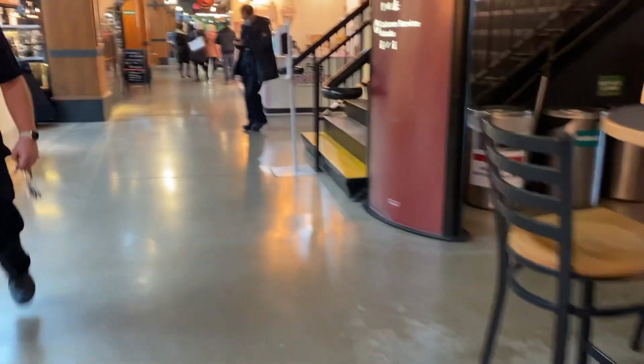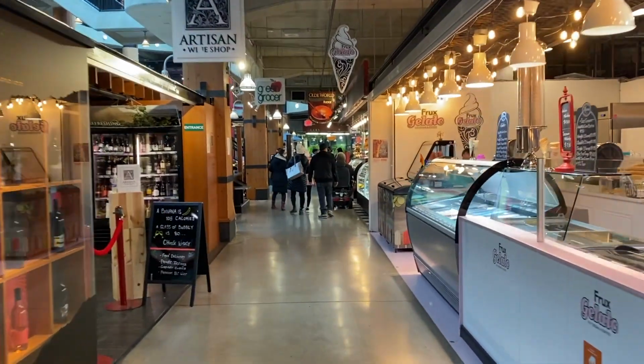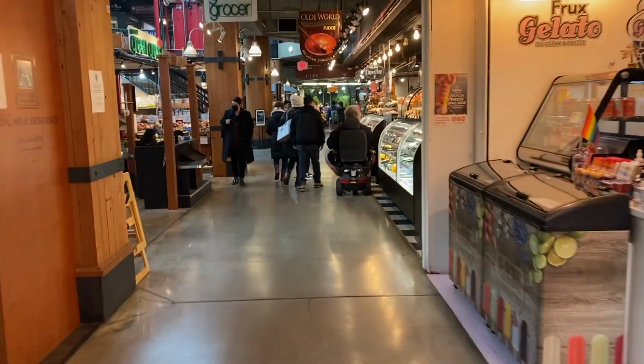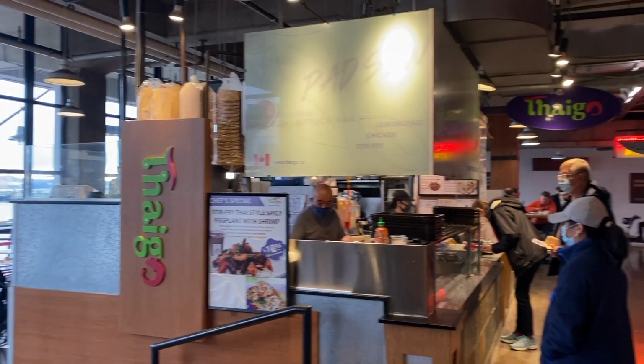There is 2 floors to the market, and the market is pretty big. But most of the food places are on the first floor. If you go up to the second floor, you're gonna find more of the shops. The market does have local seafood. There's a lot of different places here, such as Mexican food, Chinese food, Japanese food, and you're also gonna find some sweets as well. I ended up getting here some Thai curry.